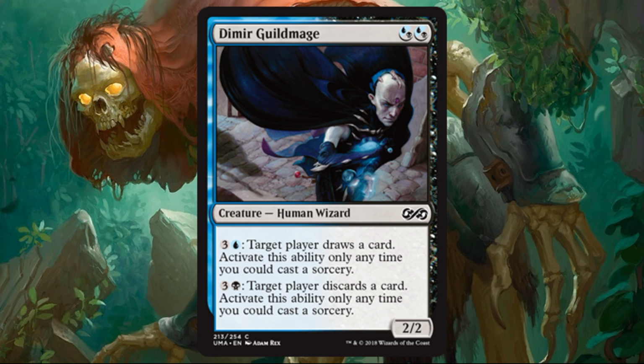Dimir Guildmage. This is interesting because it gets the bump down from uncommon to common. Welcome to Pauper, Dimir Guildmage. This card might have some real implications in the Pauper meta, as a matter of fact. Now, it's not an expensive card. You can find copies of this all day long for just pennies, including foils. So it's nothing crazy there, but it's interesting that it did get the bump down. It's something to pay attention to.